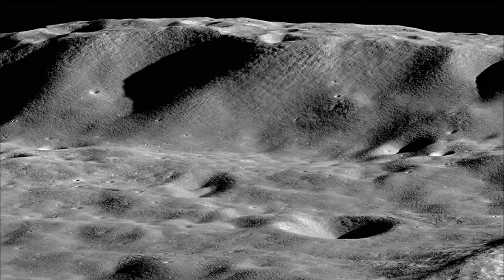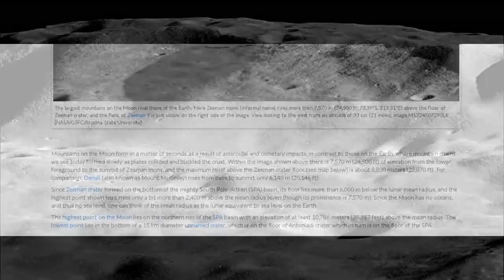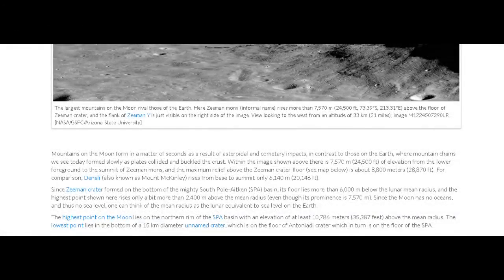Okay. Then I found the next image and said, okay, this clearly looks like an artist rendering. This is not real. This is not a photograph. Let's read about it and take a look at it real quick. So how high do you think that looks? Let's go ahead and read together what the details are on this image.